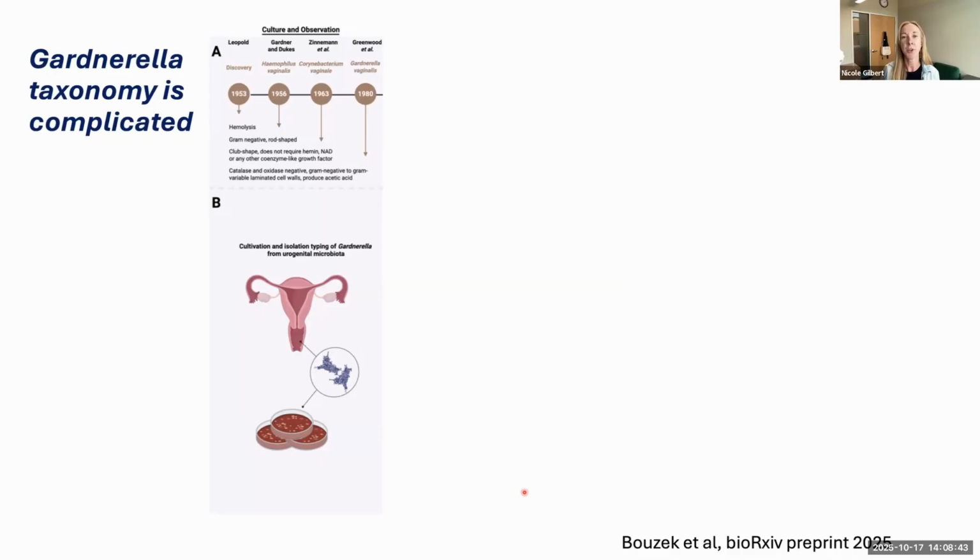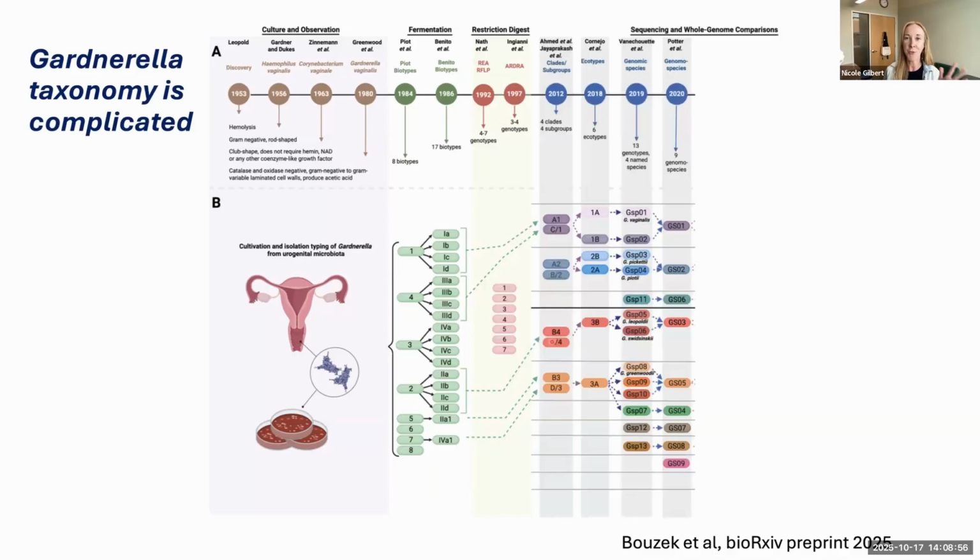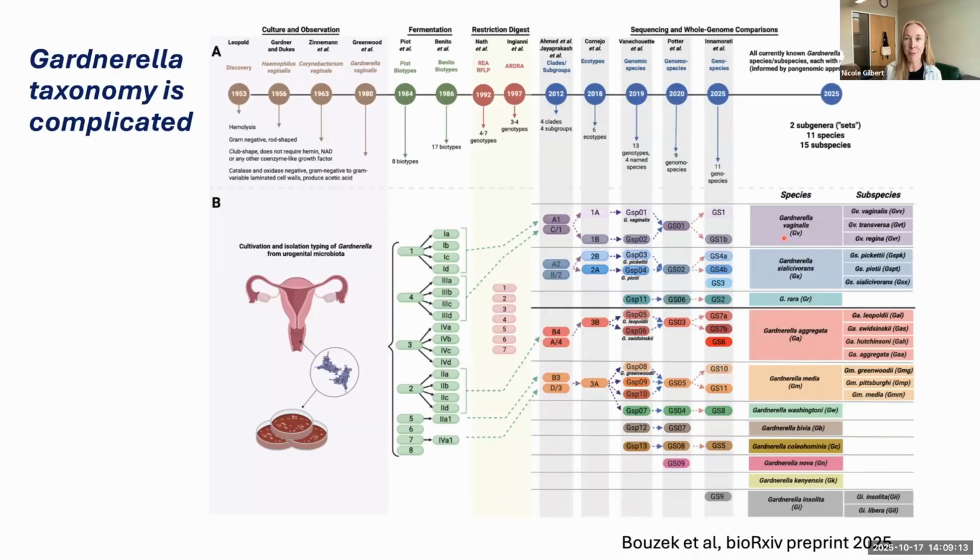And over the years, different groups have come up with different ways of parsing out Gardnerella based either on in vitro phenotypes or more molecular techniques. You see that Gardnerella is being divided in all these different ways. And as we get into whole genome sequencing analyses, it was first divided into 4 clades, then ecotypes. Then in 2019, some new species names were proposed and are at play now. And as you can see, that still hasn't closed the debate, and we still have other groups coming up with other nomenclatures and other ways of slicing and dicing the Gardnerella pie.